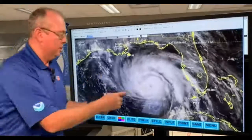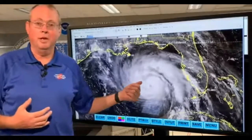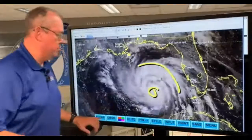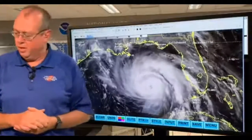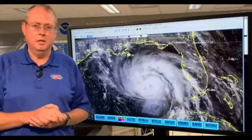And you could just see here, look at the center here, really getting much more pronounced. This storm is strengthening, and you can see it with the eye formation. You can see this intense convection around the storm becoming extremely healthy. 100-mile-an-hour winds. That's one of the big updates. Also, still moving northwest at 16 miles per hour.